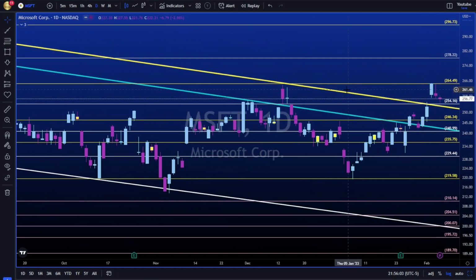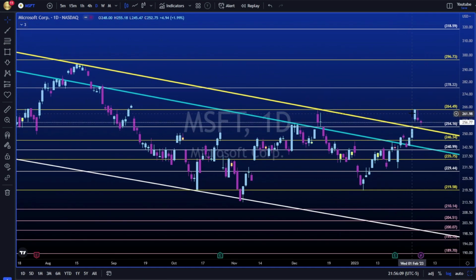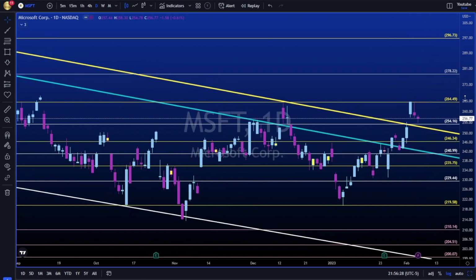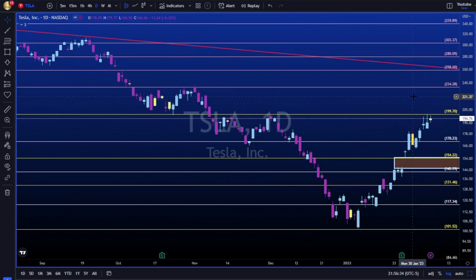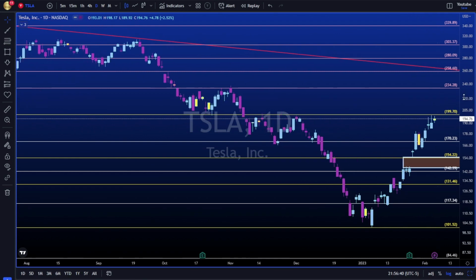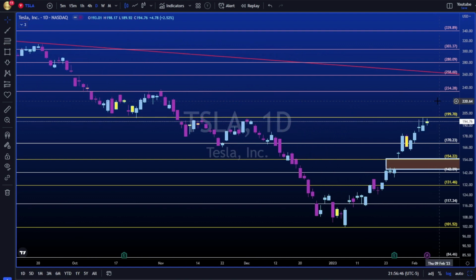Microsoft, after breaking up and above this yellow trend line, went all the way to the 264 resistance. Now it went all the way back down, closed the gap, and a doji, another indecision candle in Microsoft. Basically doji all across the board today. I went through around 120 stocks during the hours, and all I saw were dojis all across.